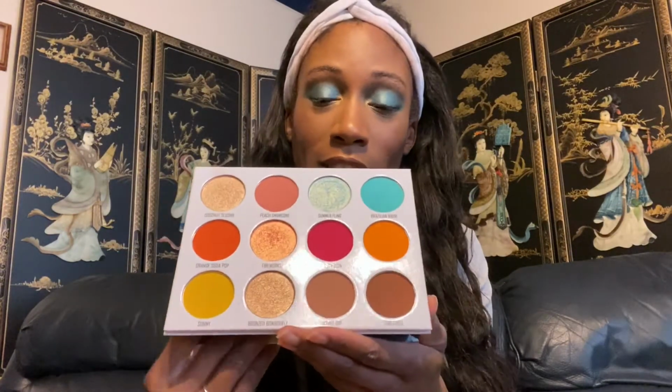One I do really like though is the Summer Vibes palette by Give Me Glow. If y'all don't know, I'm a Give Me Glow stan over here. They are one of my all-time favorite indie brands, Give Me Glow. So this is the Summer Vibes palette.